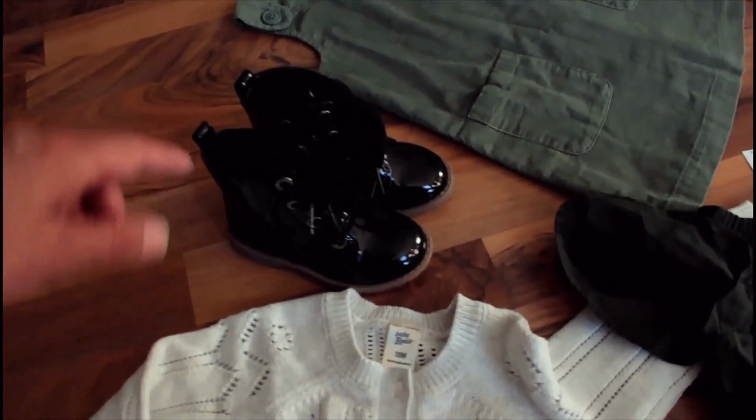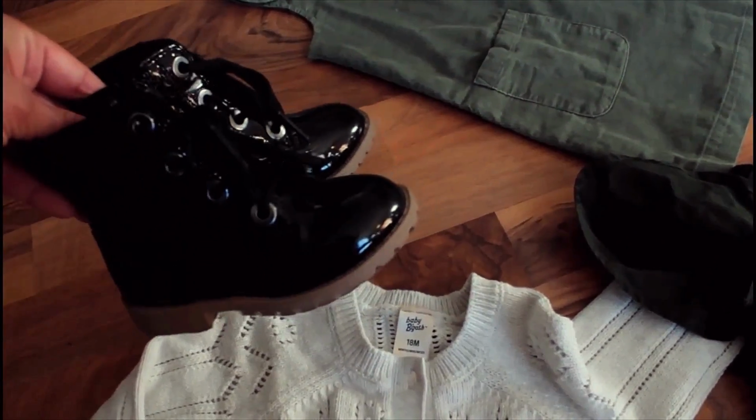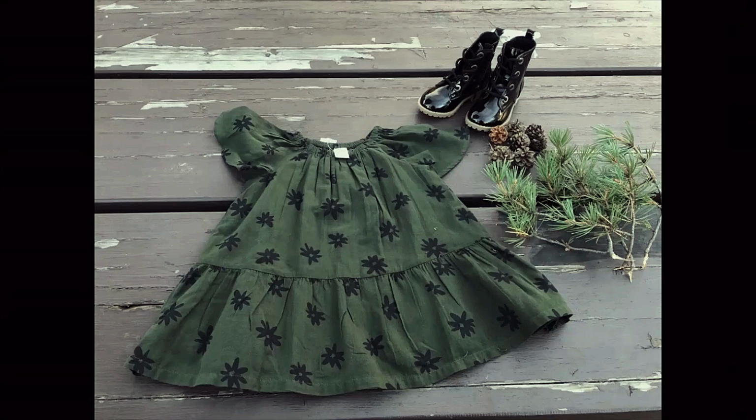And these shoes from Old Navy, they are so adorable, very stylish. Let's move to the very beautiful dress. I got this beautiful dress from Gap, and I love this dress because of the color, and it has a black flower print all over the dress. It has a butterfly sleeve. The style of this dress is so elegant.